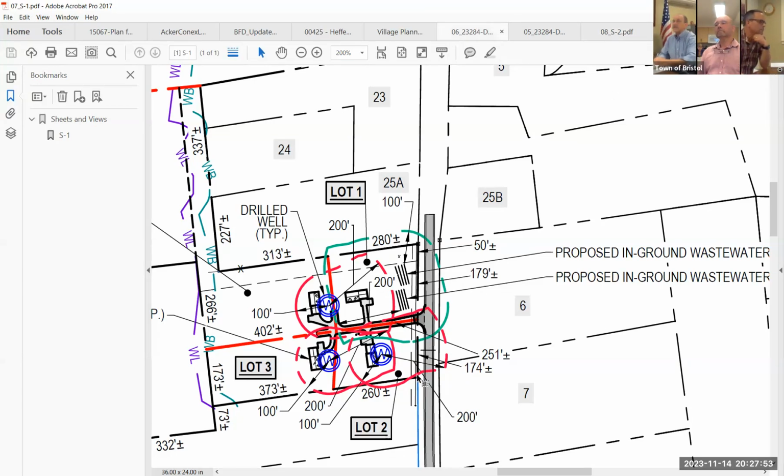And just so I can get it in the minutes, which lots share septics? Lot 1 and 4, and 2 and 3. Correct. There are 2 shared systems.